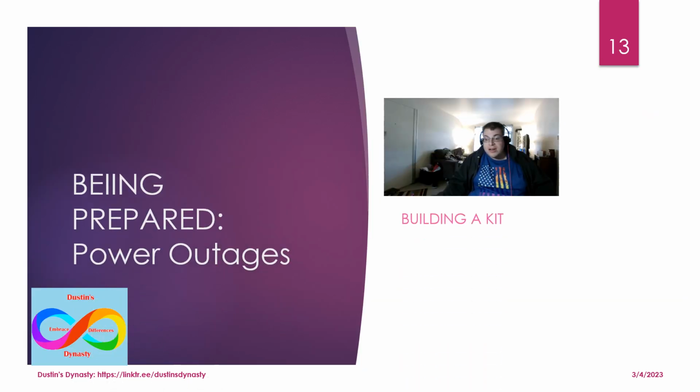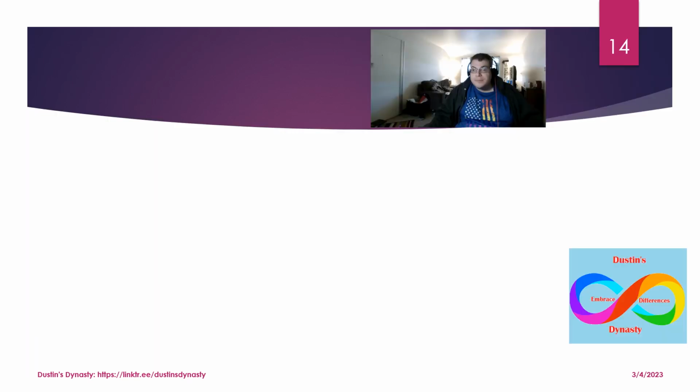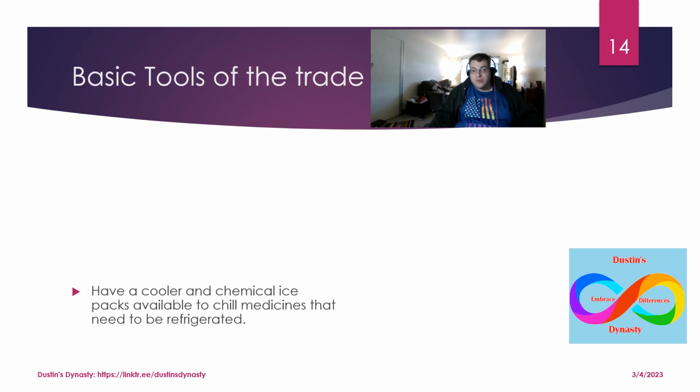So moving on, we're going to talk more about building a kit. And this is just a kit in general. We'll get into more about the sensory-specific stuff later, but right now we're going to talk about building a kit. And when we talk about building a kit, we're going to talk about some basic tools you should have.